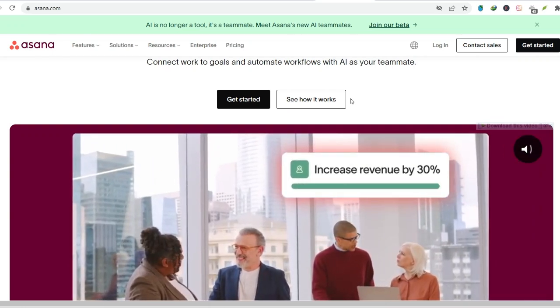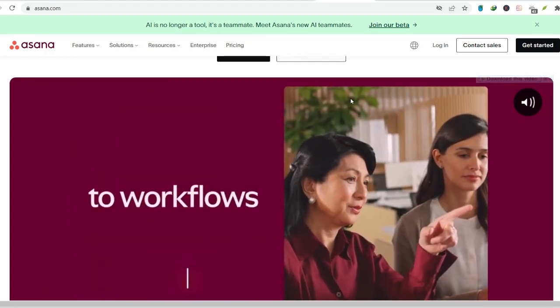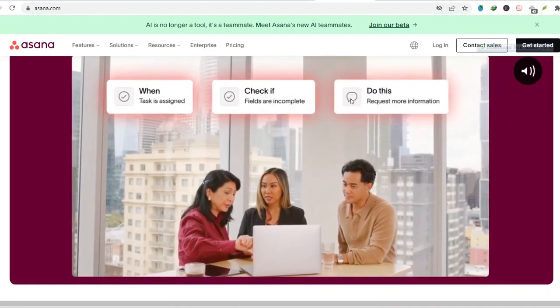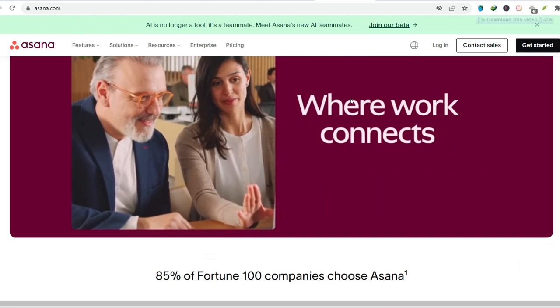Asana does exactly that. It provides a visual interface where you can break down large projects into smaller, manageable steps. Think of it as a digital whiteboard where everything is neatly organized and easily accessible. Here's where the magic starts.